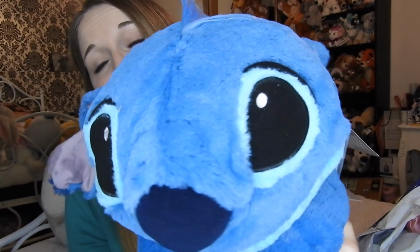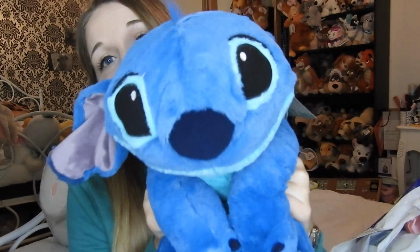So all the prices that I'm going to say are before tax, and I have no idea what they were with tax because I've thrown away the receipts. But yes, I had to get Stitch because I love him.